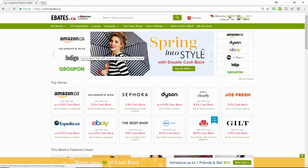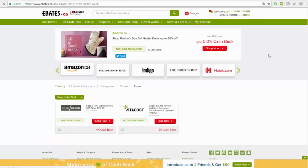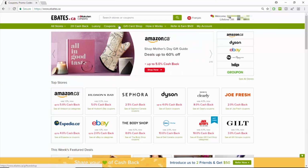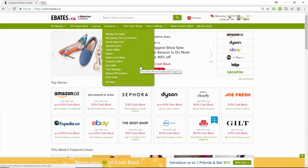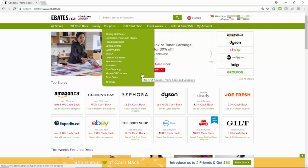You can enjoy even more savings with coupons, deals, and promo codes. There are new updates every day, so check often. You can also search for coupons by category, such as free shipping, free gifts, exclusive, and parent-approved deals. The combination of cashback and coupons makes Ebates irresistible.